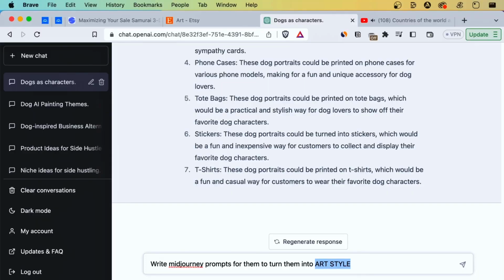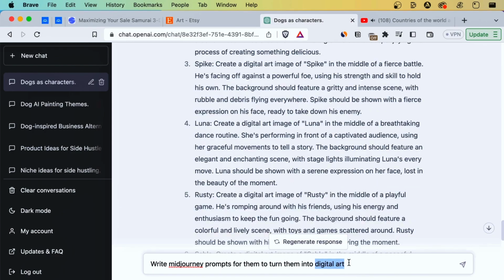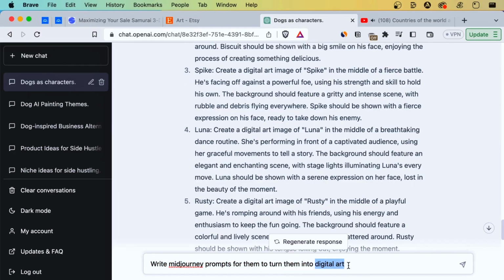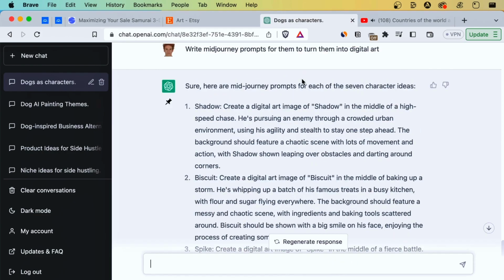And so the easiest way I found to do that is to go into ChatGPT and ask it to write Midjourney prompts for them, which is your character ideas or whatever you do, to turn them into art style. In my case, it's digital art because, for example, something like Luna or something like Spike, imaginative art would work the best. However, if you do realistic portraits, you would put here photorealistic art or just realistic photography and so on. And here we have the prompt which we'll later on use in Midjourney.